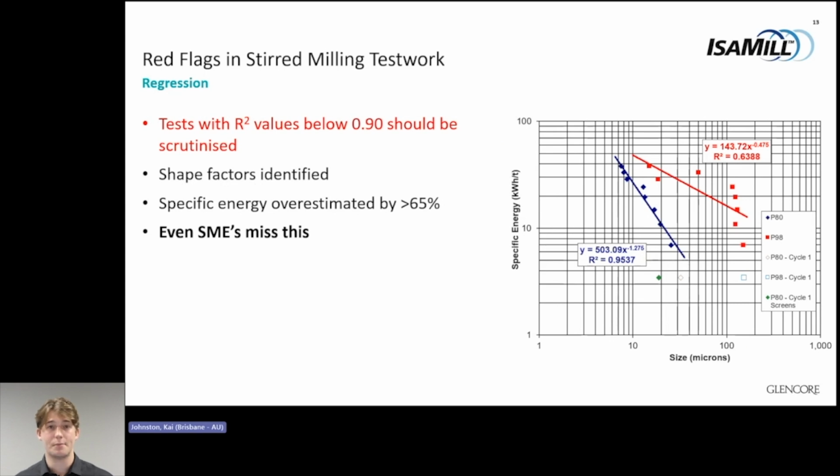Now, it is easy to blame this trend on poor milling performance. In fact, an engineering company has even published this as an example of the IsaMill not being able to grind properly and experiencing coarse particle buildup. However, in actual fact, it was just a sizing issue and shape factor bias had influenced results. This result serves as a good example of being aware of particle sizing methods, and I hope that this raises awareness to question results that achieve R-squared values below 0.9.